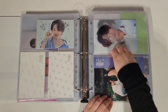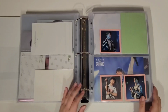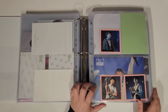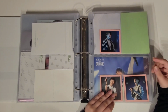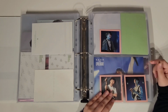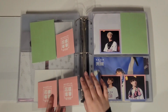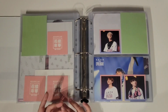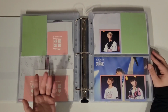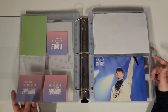And this is the Season's Greeting 2021 Jungkook photo. Now we fall into the tour DVD photo cards. So this is HYH on stage. I originally pulled Jimin and ended up selling him, which honestly I should have just traded him for Yoongi. But it didn't really cross my mind. And for this one, I also pulled Jimin. Also just traded him for Yoongi. Again, Jimin really loves me for pulls.